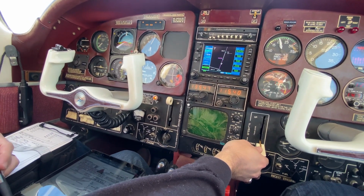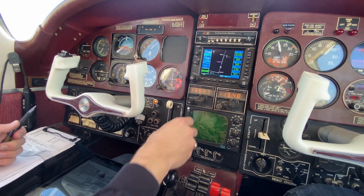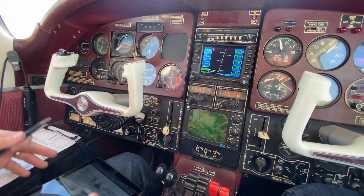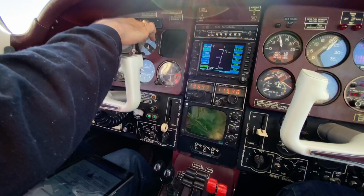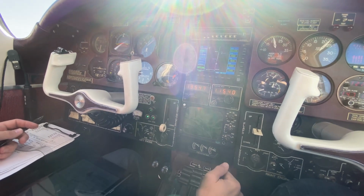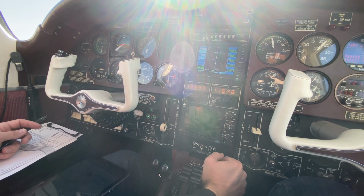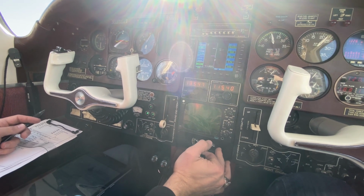Okay, there's the intercept. You need to go ahead and drop the gear if you're below 156. And it'll catch it. Glide slope is coupled. Now the power. Props, and then come back to 15 inches. We're a little bit high. We're a little late on that.